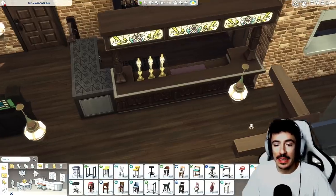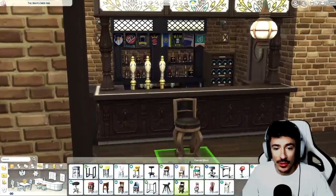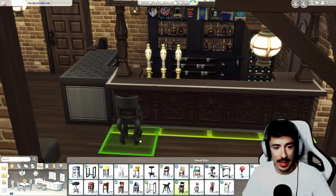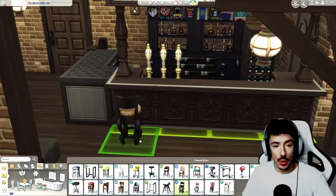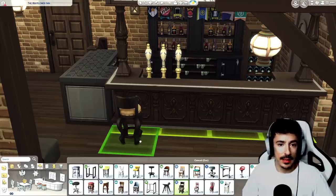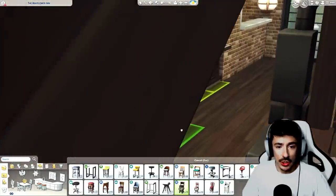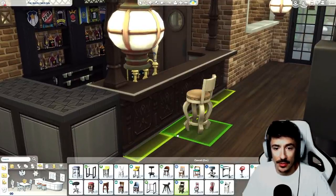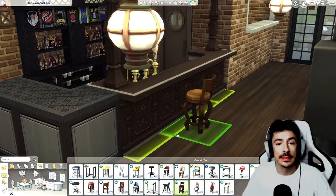Definitely something like this would look great in here. Oh, that swatch isn't too bad. It's a lighter wood, but I don't actually hate that at all. Oh, I like that. I do. Hopefully that's got a different coloured seat, because I would love to see that one with a white seat, maybe.